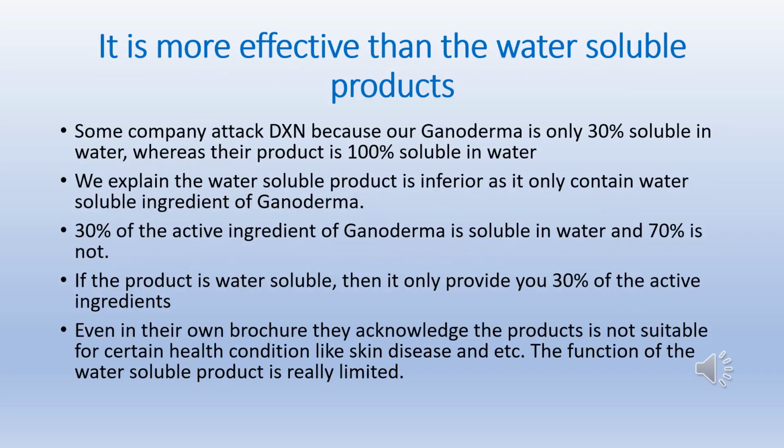Also in the market, there is another misconception that water-soluble products are better than non-water-soluble ones. Some companies attack DXN because our Ganoderma is only 30% soluble in water, whereas their product is 100% soluble in water. Now we explain: the water-soluble product is inferior because it only contains the water-soluble ingredient of Ganoderma, and only 30% of the active ingredient is soluble in water, while 70% is not. So if the product is water-soluble, you only get 30% of the active ingredient.